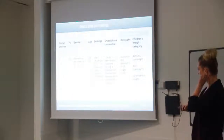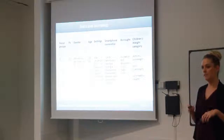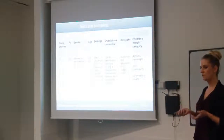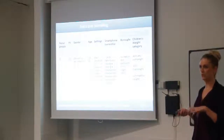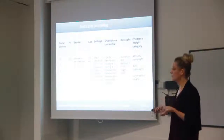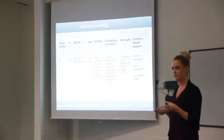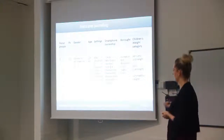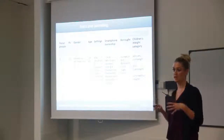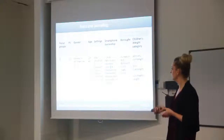In terms of data and sampling, 45 participants took part in the studies across a series of 9 focus groups, and the majority of the participants were parents of overweight children, recruited from the 2 family weight management programs in Rugby, Nuneaton and Bedworth. In terms of smartphone ownership, 72% of participants reported owning a smartphone, which is in line for this age group of participants.